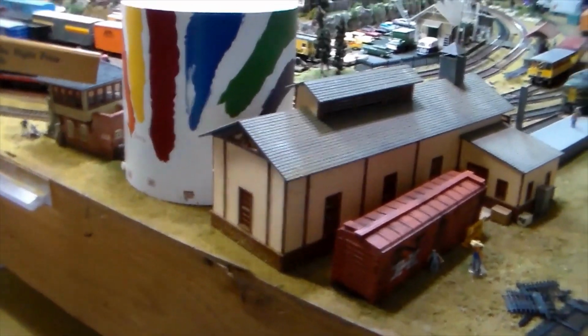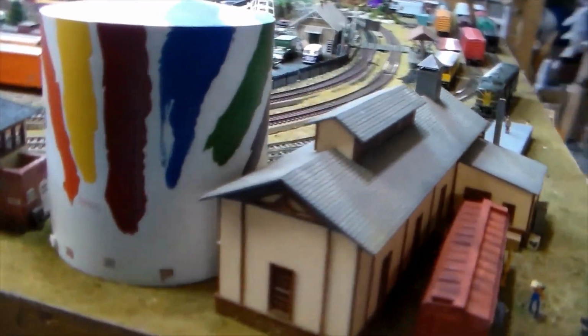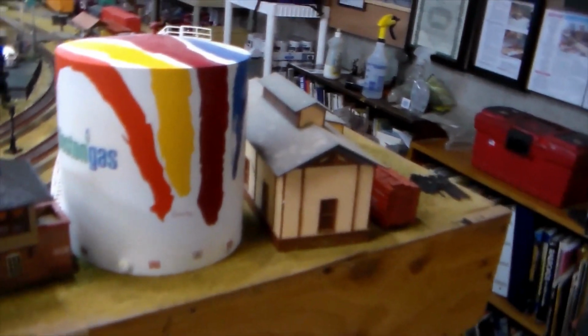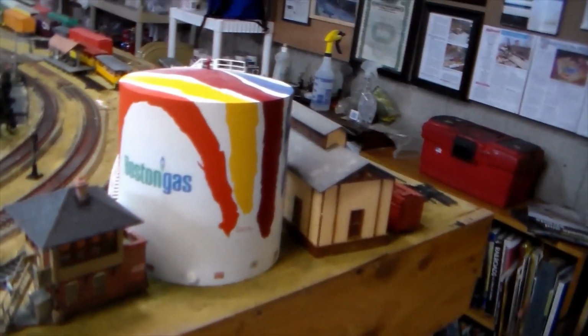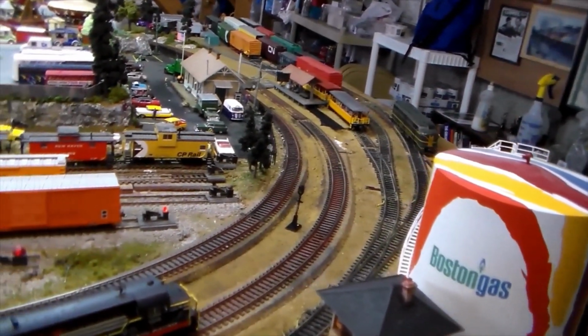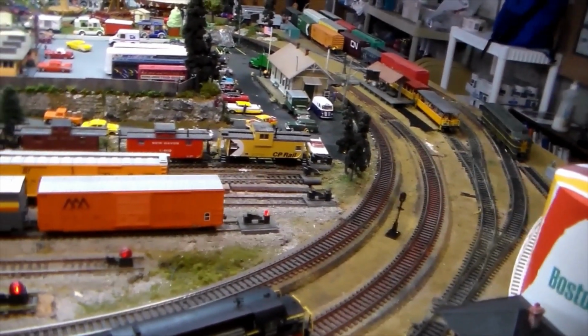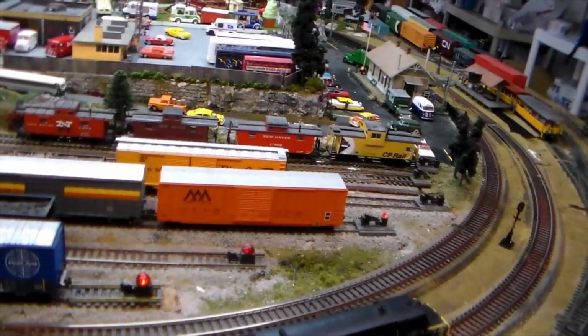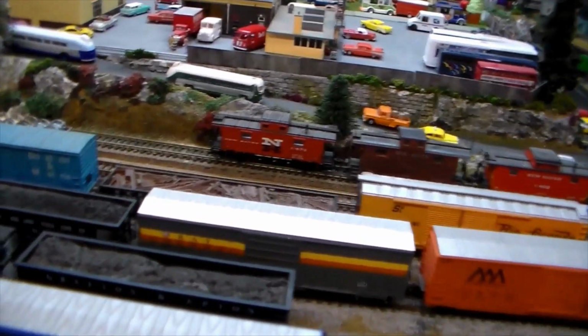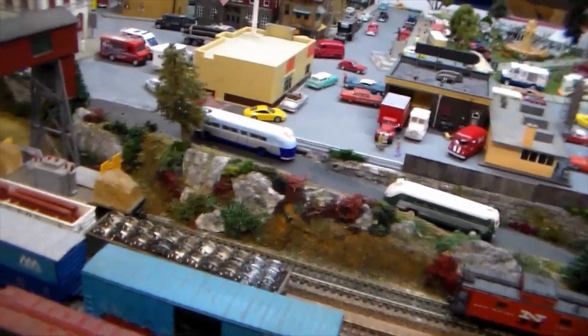And then we'll get the sign there. That side with the tower, and then we'll just pan all of that. And then when you get to here, you'll notice the crane that picks up and drops off things out of the cars.